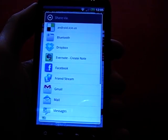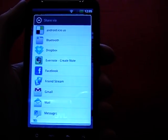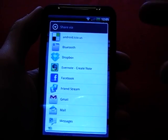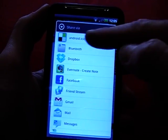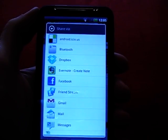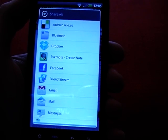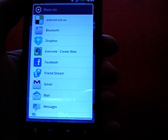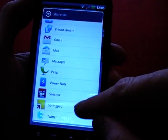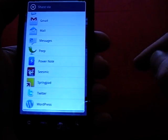And this one web page, now obviously some of these are applications that I've downloaded. A number of them actually come installed with the phone. But what you can see is you can share this via Androidicious, which is a version of Delicious, so you've got social bookmarking. Share it via Bluetooth if anybody else has got a Bluetooth phone. Put it in your Dropbox if you use Dropbox, same as Evernote. Upload a link to Facebook. You've then got your Gmail messages, there's Twitter, a couple of Twitter clients there. Even post it to WordPress or Springpad.